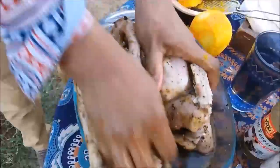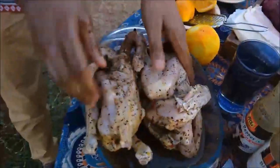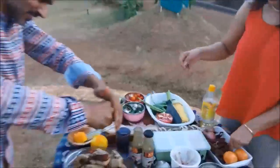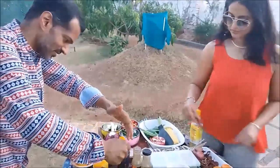So there's now crushed black pepper that was roasted, and there's black pepper sauce, and the oranges were completely squeezed over it, because that is what should add full-on flavor.